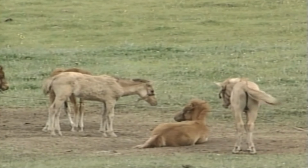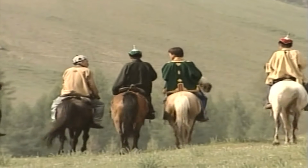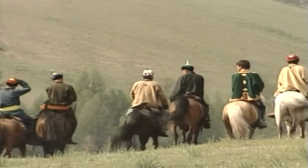The winning jockey is praised with the title Tamni Ip, or Leader of 10,000, and the five winning horses are talked about and revered in poetry and music.